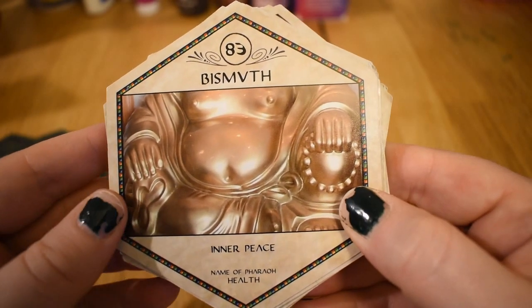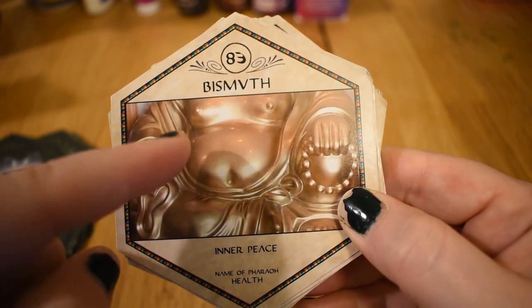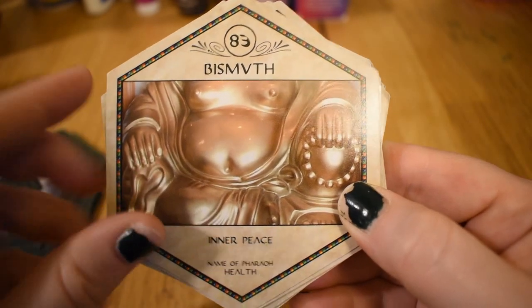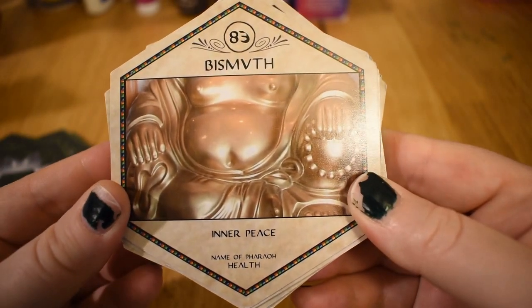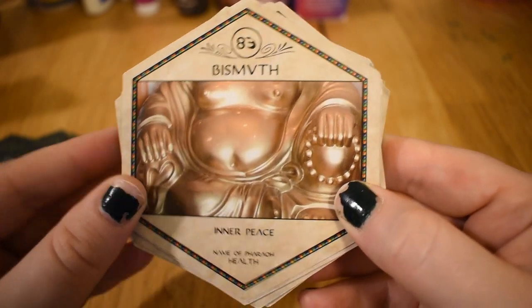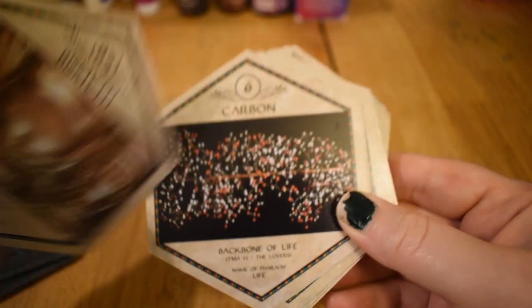This is funny, that normally it says inner peace, but it's focusing on this chunky Buddha, because you think of Pepto-Bismol, right, for your tum-tum. Bismuth liquid. So if your stomach's rumbly and you take the bismuth, then you will have inner peace. 83. That's hilarious. I haven't gotten that card that much using this deck.